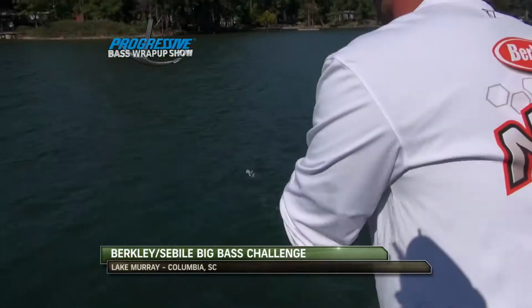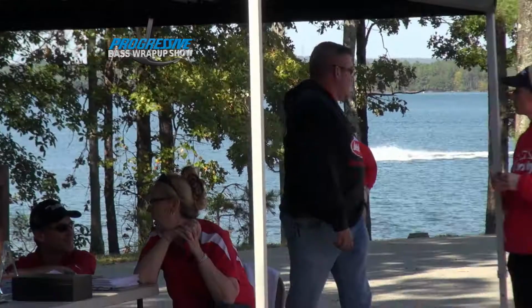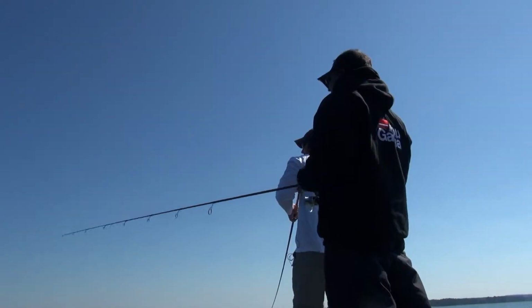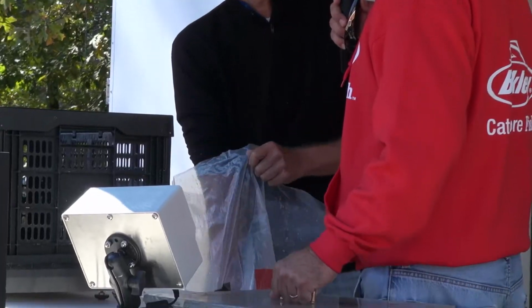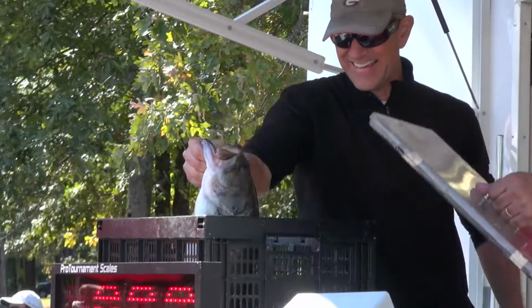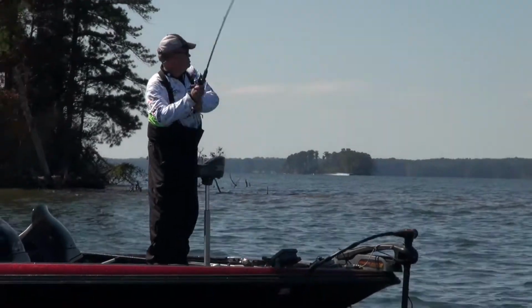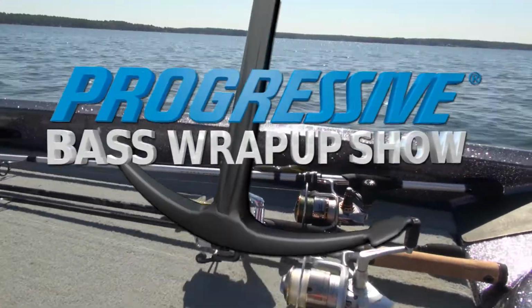Matching skill with weigh-in strategy. That's the MO of most anglers at the recent Berkeley Sebile Big Bass Challenge held on South Carolina's Lake Murray outside of Columbia. The one-day competition consists of 6 one-hour periods where anglers can weigh in their single largest fish, as long as it's a Berkeley Sebile or Johnson bait, as they are the only baits that are allowed during this tournament. We join Stephen Britt on the water.